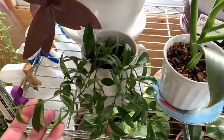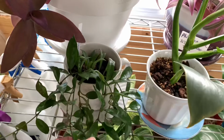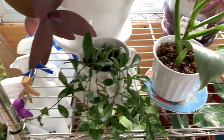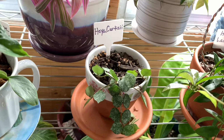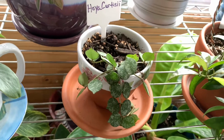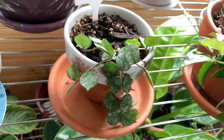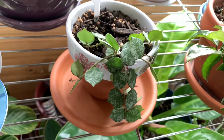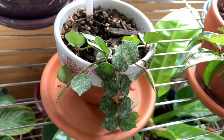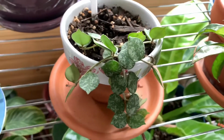This one is a Lachinosa that I picked up quite a while back. I think I may have already shown you this one. That's a Lachinosa. This one here is a Hoya Cartesia. I also have a couple more of these guys as well. Actually, I have a fuller pot of this one that I was actually able to pick up a couple weeks later after I found this one at a local plant swap. So cute, love them, so pretty.